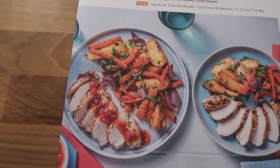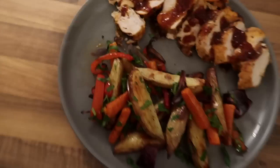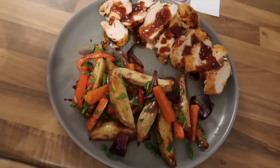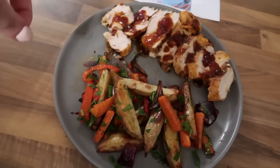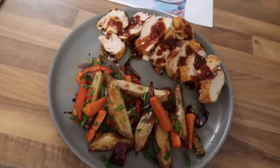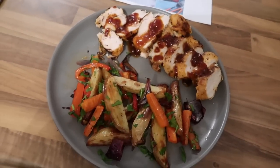Okay, so here is the picture, and here is the finished result. If I do say so myself, I think it looks pretty accurate. Pretty similar, considering we didn't have the thyme, so it's not thyme roasted chicken, it's this, but we'll let you know what we think of it.